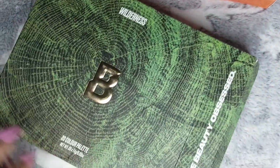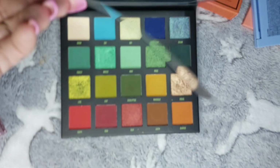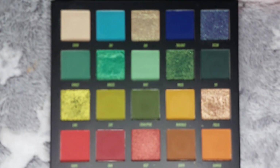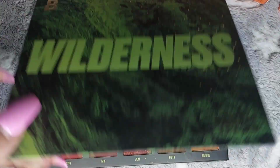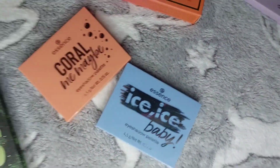We have the Beauty Bay. These are like palettes that I truly couldn't even fit into my drawers. So that's what this one looks like. The Wilderness palette by Beauty Bay. I don't know why it's not focusing. There we go. And then we have all these little guys that I still need to do a video on by Essence.